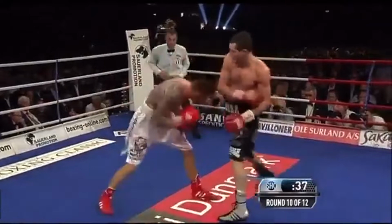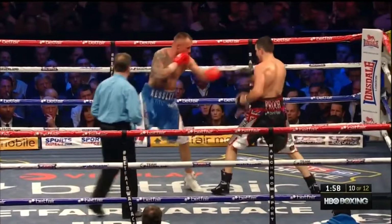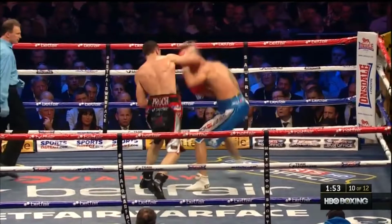Carl Froch is 4-0 in 12-round fights, and Kessler is 2-1. I think Froch has already made the point he wanted to make with his jab. From here on in, he's throwing power punches. Kessler landed a serious left hook downstairs. Big left hook by Kessler. Once again, Froch shows no damage.